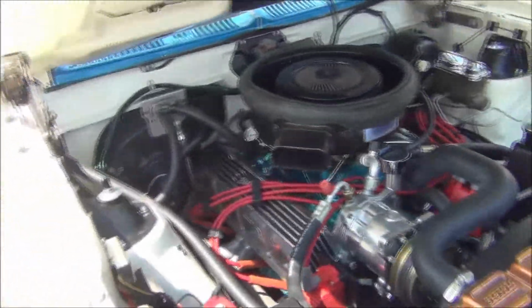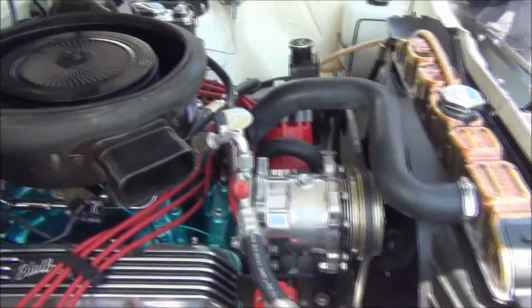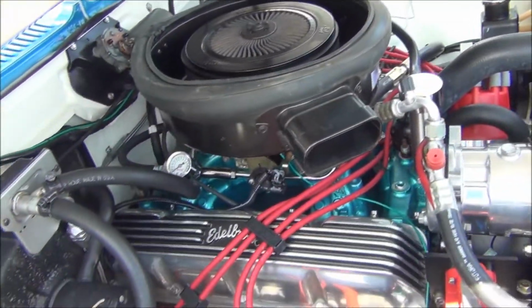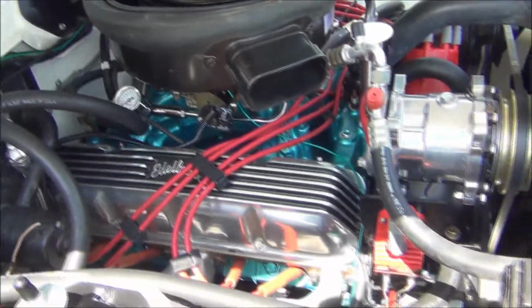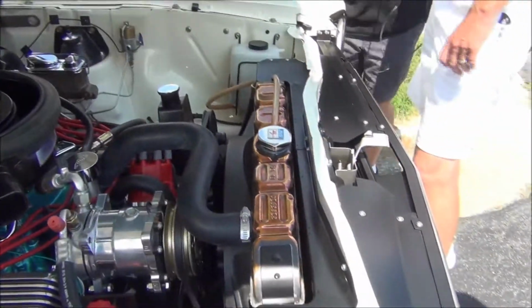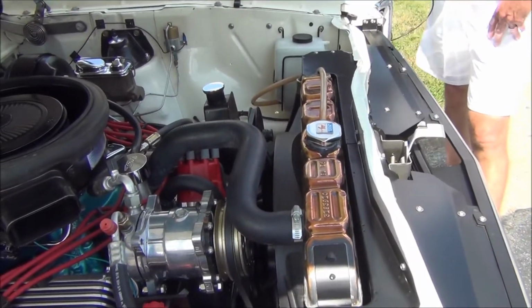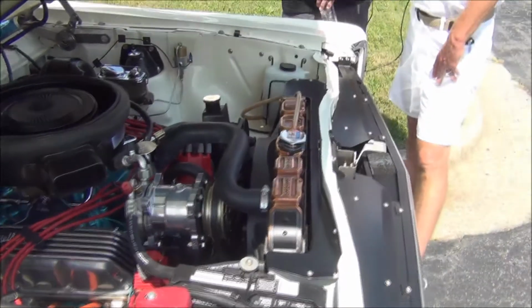Let's step up here and look at the motor in this thing. Check that out, Dollar Bill. That is awesome. You do have Edelbrock valve covers on it. Looks like the rest of it's pretty much original. It's got AC on it. That's the original type radiator in that thing? Yeah, it is the original radiator from the car. Matter of fact, I just had it recored and polished the top of it. But yeah, that's the original one. Man, that's cool.